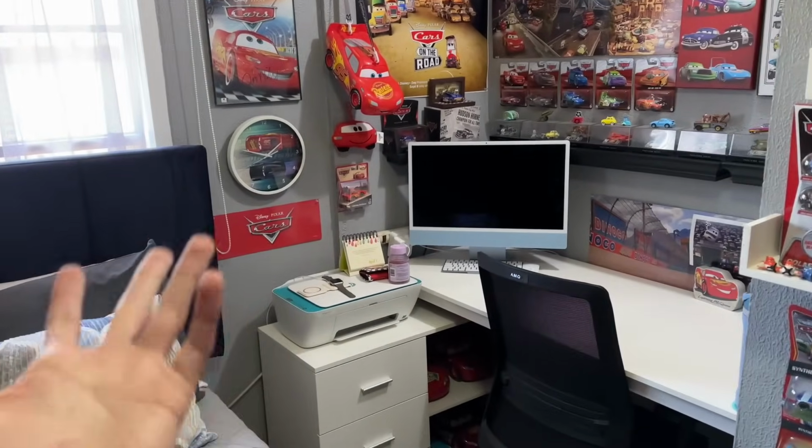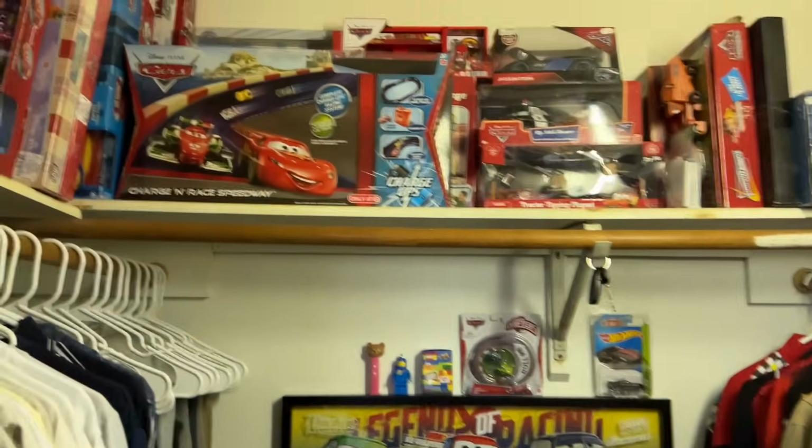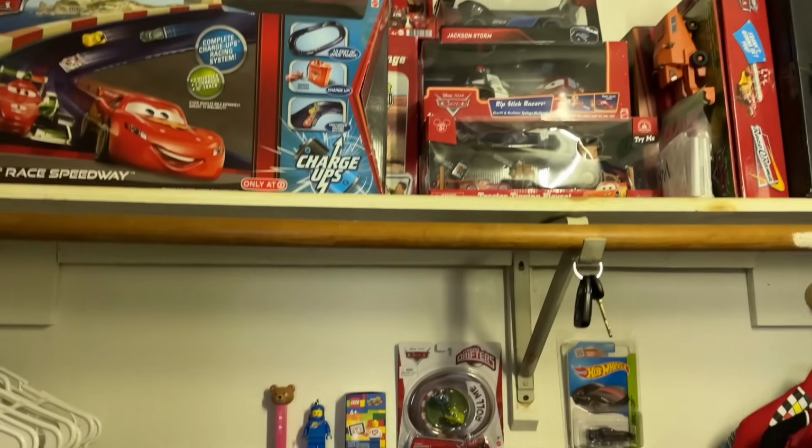No, I'm not doing a room tour yet. Wait until maybe the summertime or autumn at least. But yeah, I think I just need more space. Same for my Thomas stuff.